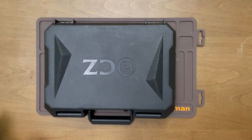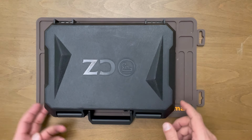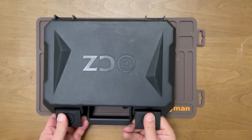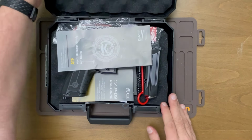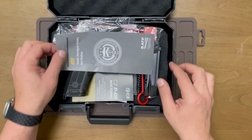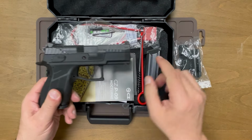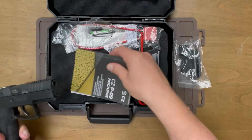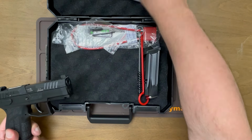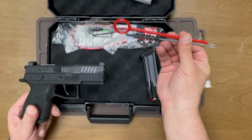The first thing that you might notice if you've had other CZs is that it's a different box. Kind of looks cool. So there we go. In regard to what we get, an ATF notice. We get two back straps, which I already swapped out the large, but we'll go ahead and show you how to do that. You get the CZ manual and registration card. They give you a cleaning kit for this specific gun.